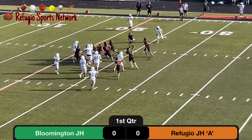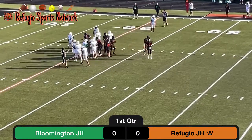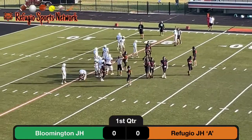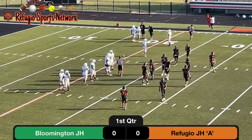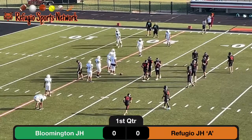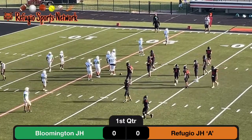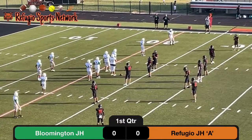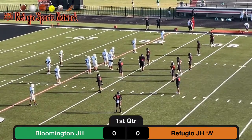Quarterback runs into his own man. Going to get about to the line of scrimmage, I guess. Bring up third down. Third down. Roughly 29 yards or so.